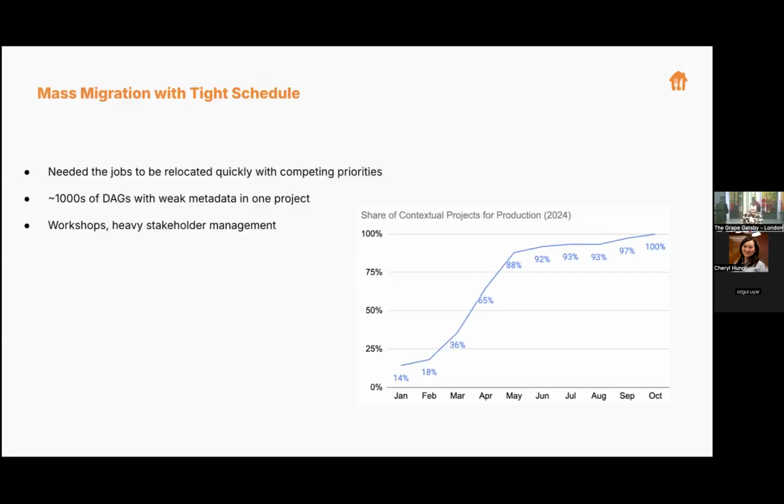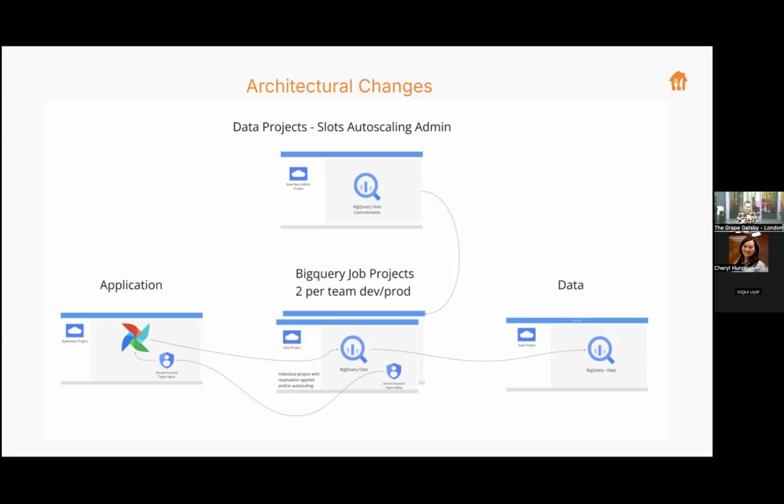Thank you. Actually, I'll just quickly go back. So I will try to build upon what Steven explained and how we use this architecture and the observability and experimentation features that came with it to manage the cost more effectively. So one thing here, in the center below, is BigQuery job projects, 2 per team, development and production. When we started, we had maybe 30 to 40 teams at the time.